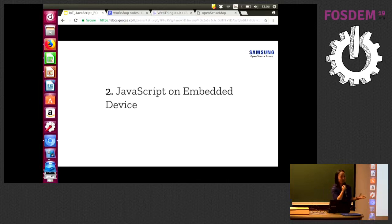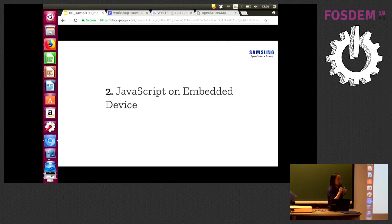So it all sounds very good. JavaScript sounds so good. But we have to bear in mind that JavaScript is a scripting language. We see it running on the web and on the back-end server, thanks to Node.js. But in IoT, there are a lot of heavily embedded devices. So how do you have JavaScript running on a constrained device which has very limited CPU, memory, and resources?